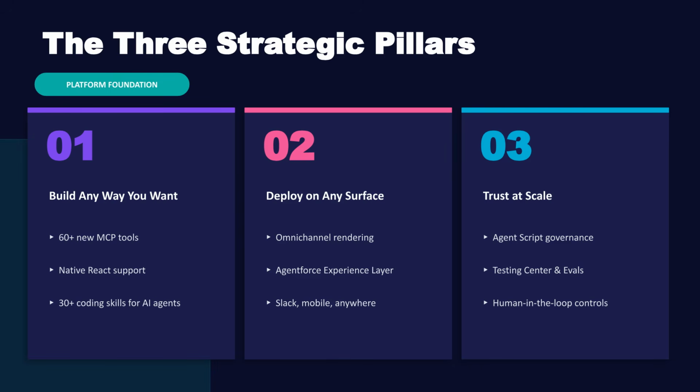The second pillar is deploy on any surface, meaning you can take what you build and put it natively on Slack or mobile apps. Finally, Trust at Scale introduces strict testing and governance to ensure these new AI agents behave exactly how you want them to. Ultimately, developers are no longer trapped in Salesforce's proprietary toolchains.